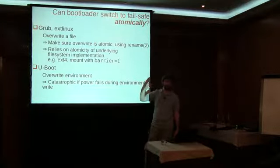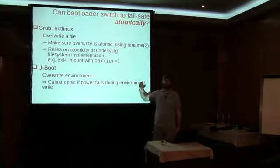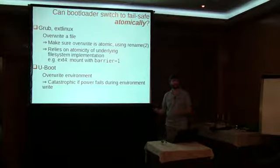So the barrier makes sure that when you have synced it, you're sure that it actually is on disk before you start overwriting the old firmware. In U-Boot, when you're booting from flash typically, the typical way to change what to boot is to overwrite the U-Boot environment. But then if the U-Boot environment is gone, this is catastrophic. You basically have no U-Boot environment anymore, and U-Boot doesn't know how to boot.